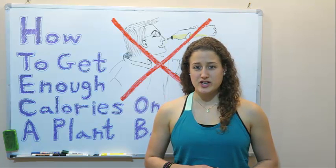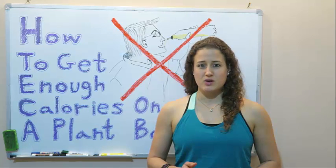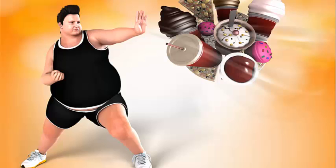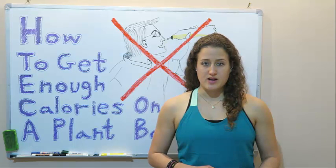Now this is a bit tricky, but for those who are struggling with gaining weight, you don't want to wait until you're really hungry. When losing weight, not eating until you're hungry can be a good strategy. However, when you're trying to gain weight, you need to do the opposite. You have to get your body adjusted to eating more rather than just eating when it's really hungry.